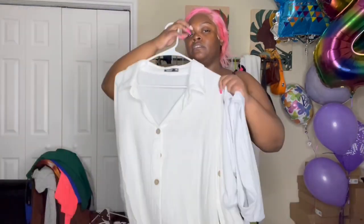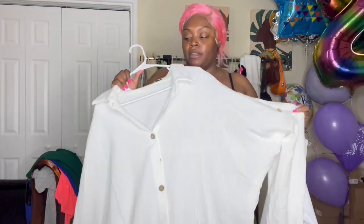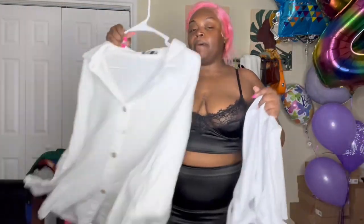I'm trying it on for y'all, and I bought this cover up. It actually was a two-piece outfit, but I bought it way too big. So I'm just going to wear the shirt oversized, like a beach shirt type look. So I'm going to try that on for y'all and come back.